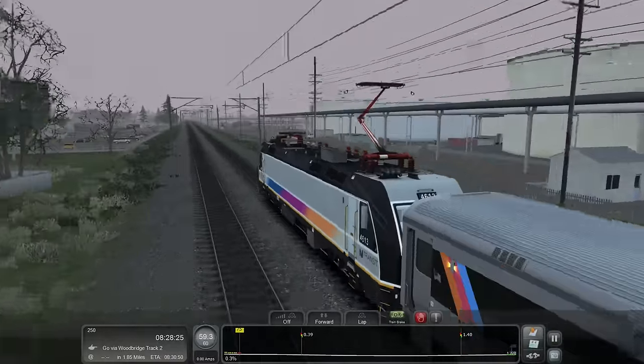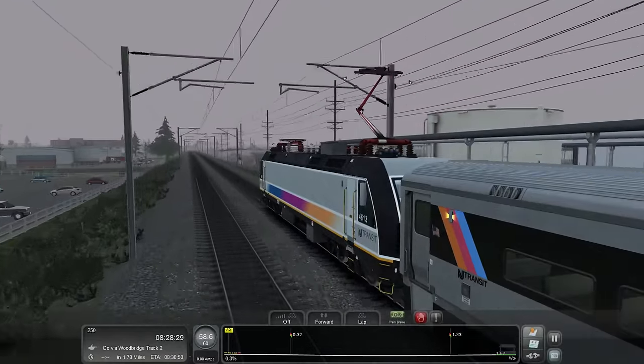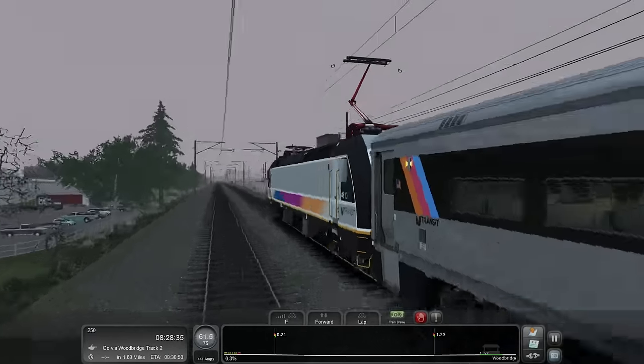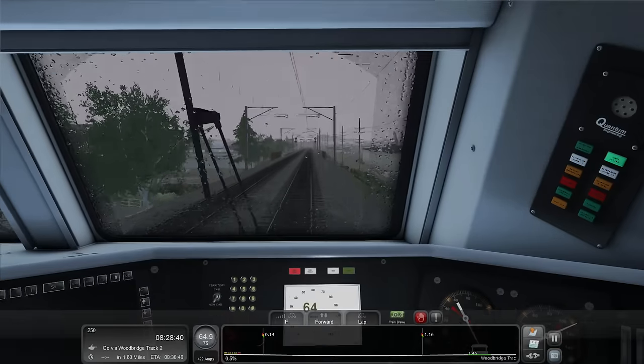Right. Look at this. Just gunning along. 75 miles an hour. Will soon be our thingy. That's it. 75. Right. Full power up to 75. Let's do it. Because this thing should be able to go quick. It really should be able to go quick. Right. Let's have a look. What we've got going on in here.